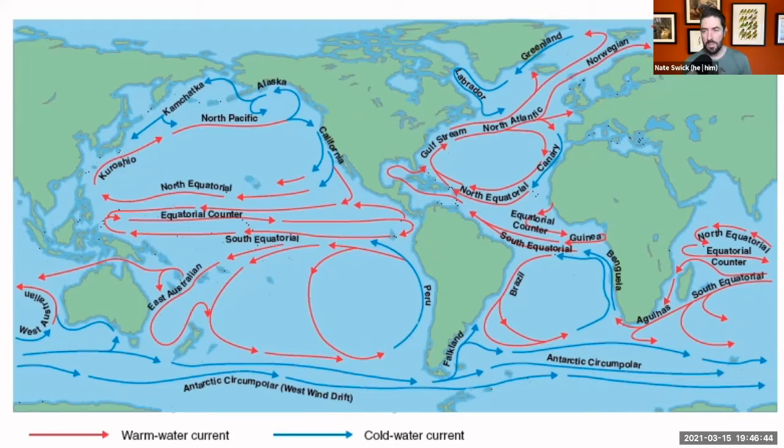The Gulf Stream is one of the most important currents in the North Atlantic. You can see it there off the east coast of North America. It's part of this North Atlantic gyre, this cycle that goes around. The warm water rises up because warm air rises, and warm water does the same. So the warm Gulf Stream water comes out of the Gulf of Mexico, where it's about 80 degrees a lot of times, surface temperature most of the year.